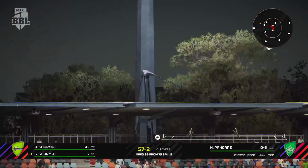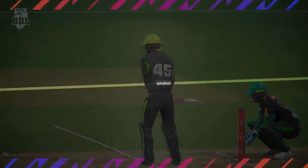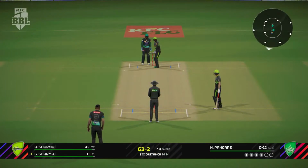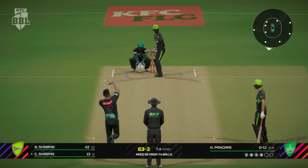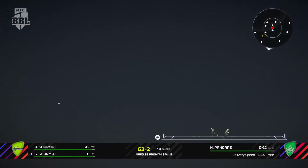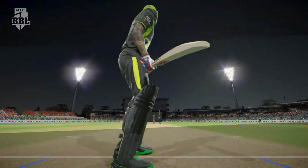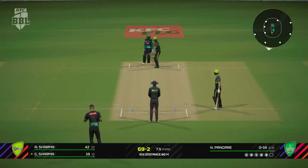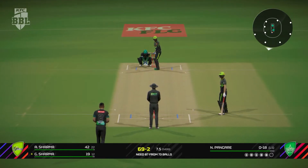Crack. Head was completely still, and they struck that hard, high, and long for 6. Hit that one on the up. A fabulous drive for 6. Oh, that was well met. There's an element of insanity the way that sounded. 2 biggies in a row. Follows up the first 6 with an even better strike. Impressive hitting display at the moment.